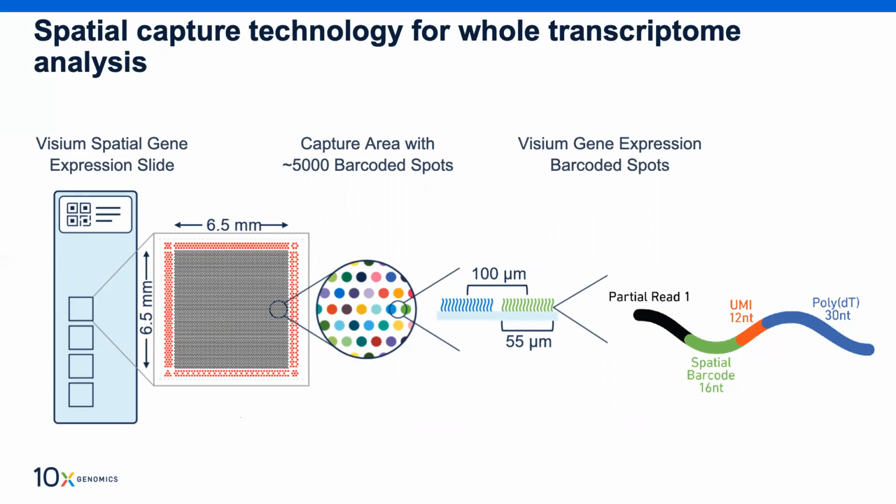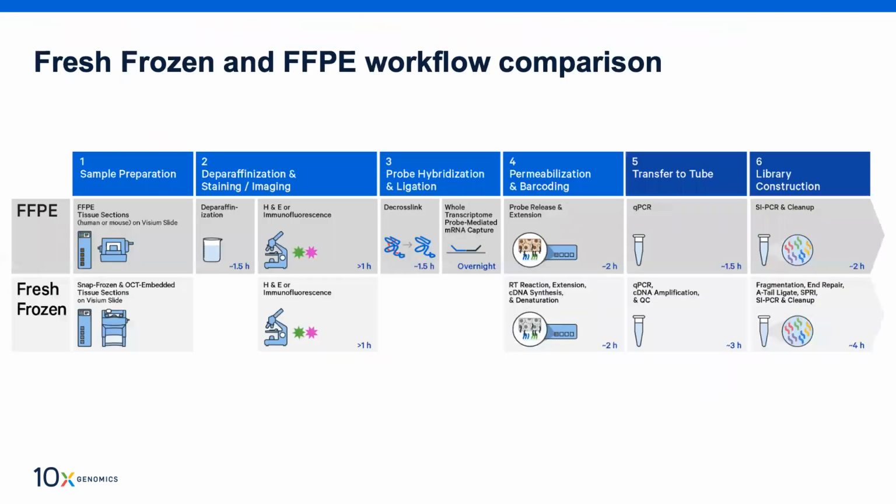And each spot is laid with millions of these oligos. For those of you who have used our single cell technology, this should look very familiar. So the oligo has 2 barcodes. There's a spatial barcode. You can consider that to be like a zip code, where any molecule that gets captured there has the same zip code. But then the UMI is like a house number, right? So every molecule that gets captured also gets unique barcoding information. And this is designed to capture poly A species.